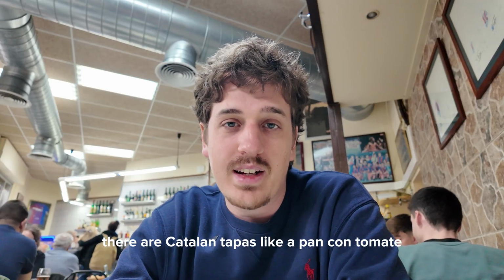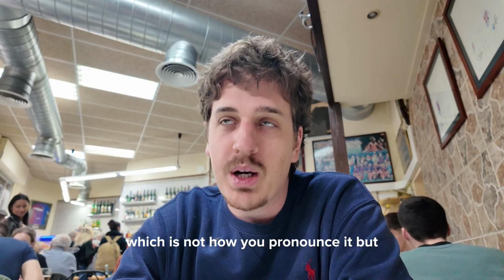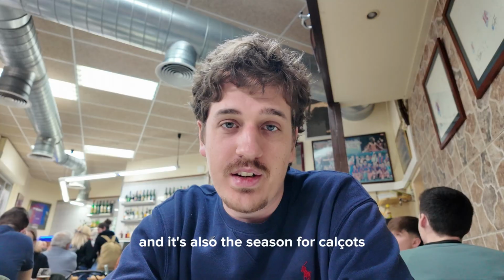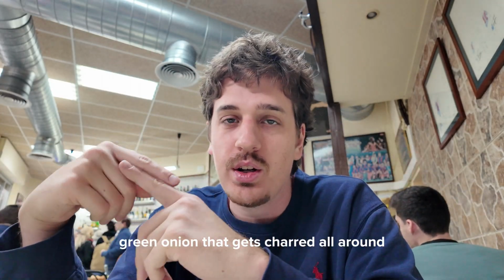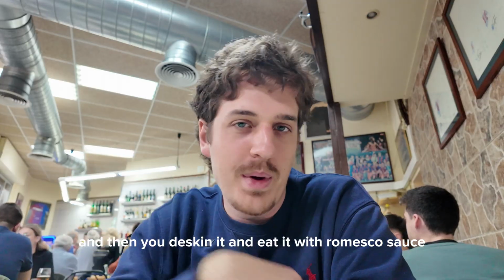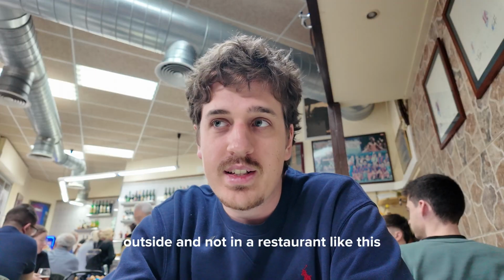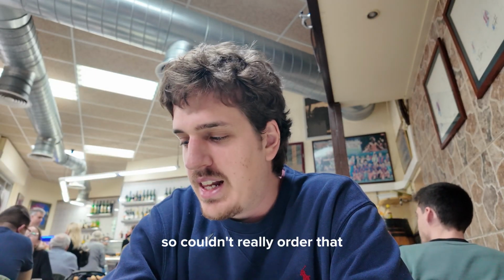There are Catalan tapas, like pan con tomate, which is not how you pronounce it, but little bread with tomato spread on. It's also the season for calçots, which is this big green onion that gets charred all around, wrapped in newspaper, and then you de-skin it and eat it with romesco sauce. But that's more of a barbecue thing that you have outside and not in a restaurant like this. So couldn't really order that.